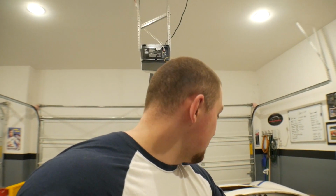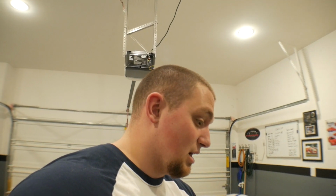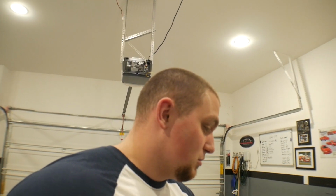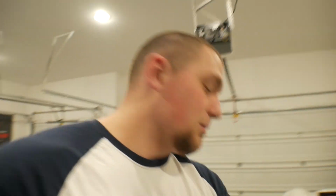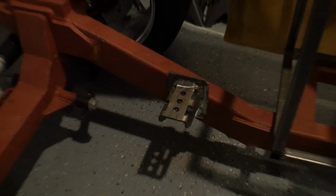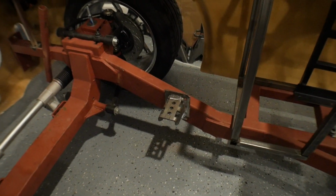We both work full-time jobs, so finding time to come work on a car is tough, but he's getting a lot done. I think the engine's gonna go in pretty soon, and we'll start mocking up the engine mounts and getting those going, and he might have engine mounts in already. Yes, he's got engine mounts in right here, and then whatever else mounts onto it.